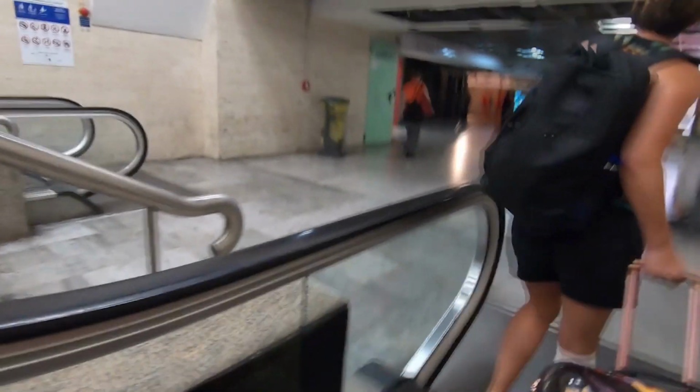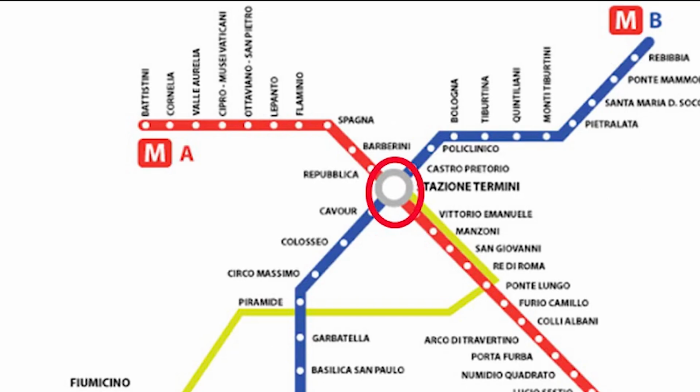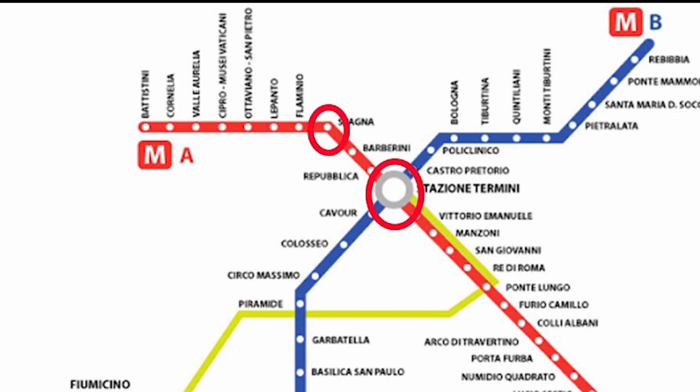We'll go down and see the map. Two Rome metro lines, A and B, intersect at Termini metro station. We have a hotel booked tonight right beside the Spanish Steps, and we have to get off at the Spagna Metro stop.